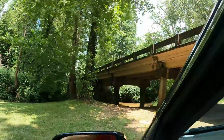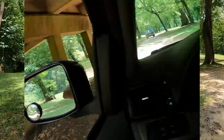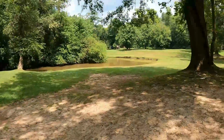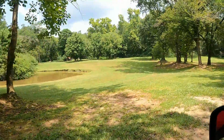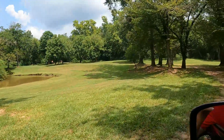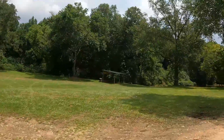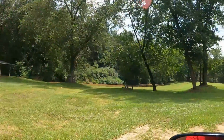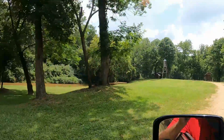There's the bridge. Uh-oh. This is a blind curve right here. There's the tree. But just tons and tons and tons of camping area along this creek right here. We're coming up on a second creek. It's gonna take us back this way. They also have showers and restrooms scattered along the way.